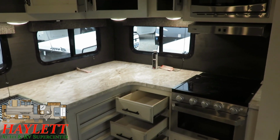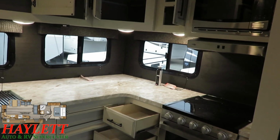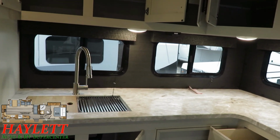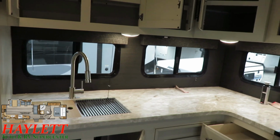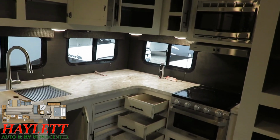I think it's because they always included windows here. So if you're sitting at the dining table, kind of where I'm standing right now, you have windows over here. And if you're sitting at the living area in those recliners or the hide-a-bed, you also have door side windows. And that's a great thing so that you can watch your campsite.